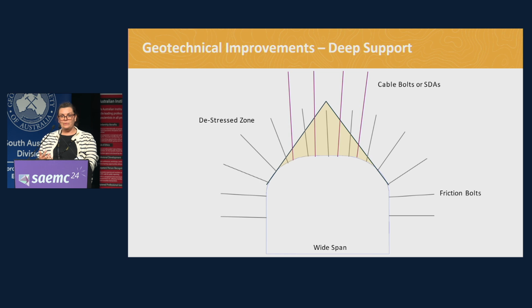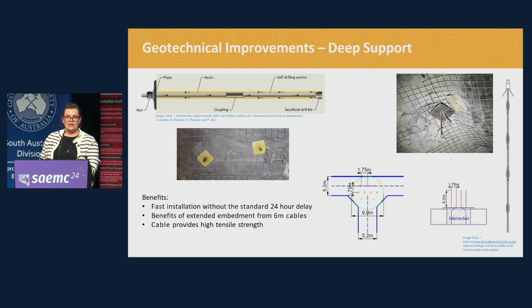So when we mine a wider span, we do need to support the de-stress zone, which is often longer than our usual split sets or friction bolts allow. This is where typically cable bolts are used, or we've trialled SDAs. To use the SDAs or the cable bolts, it's the connection between the grout or the resin that really creates a significant portion of the strength of that bond. And so we've looked at a couple of different ways to do this.